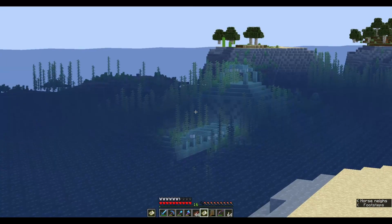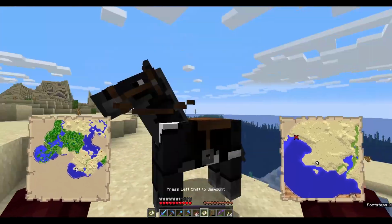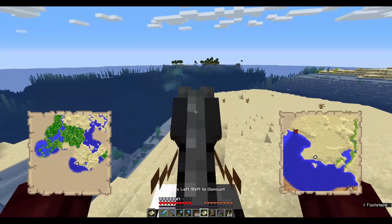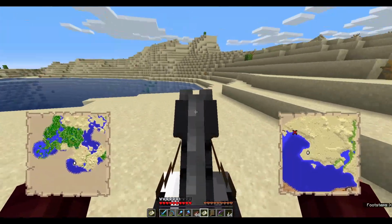We'll be able to come back. We'll have to drain that all. But we'll come back, we'll kill all the guardians, and make a guardian farm. That's gonna be awesome. Wow, that's really cool that it's right there.